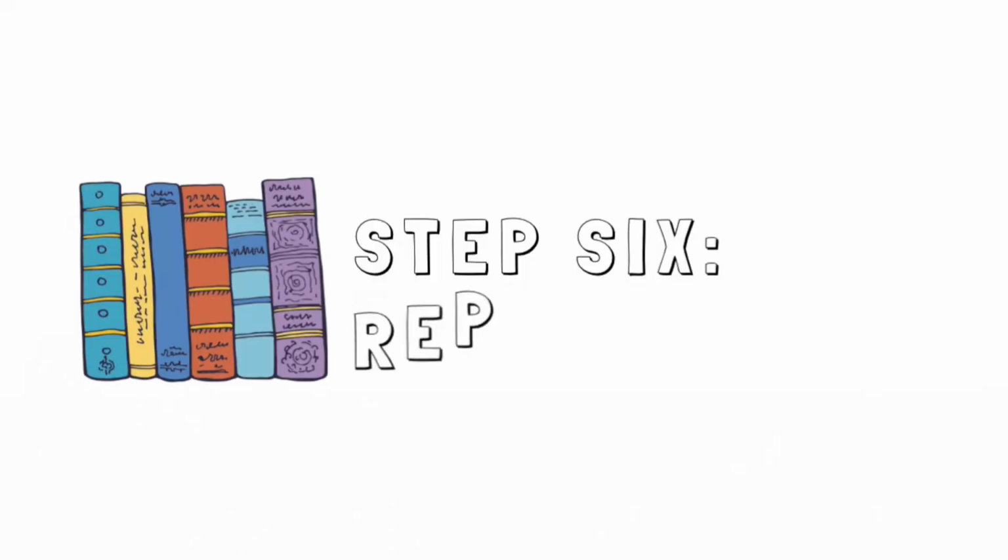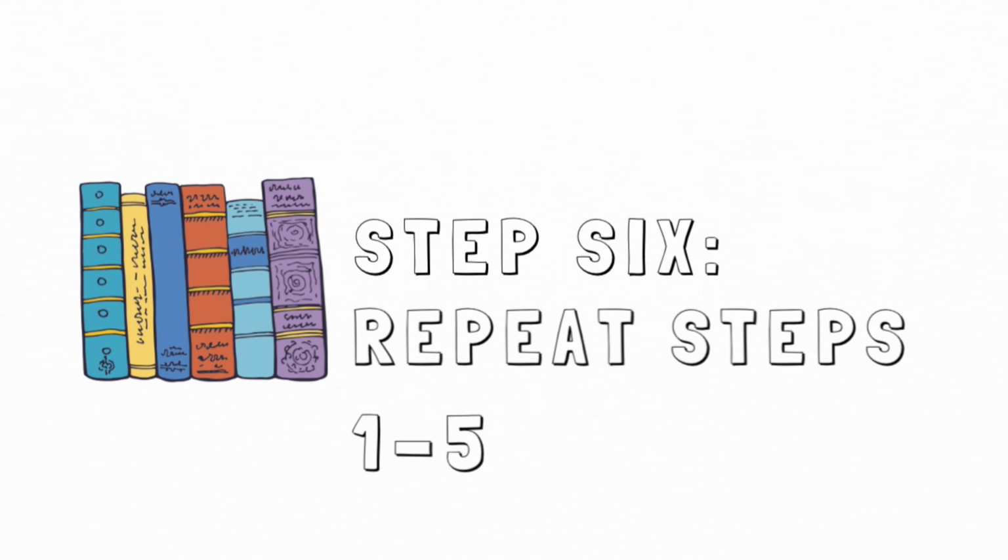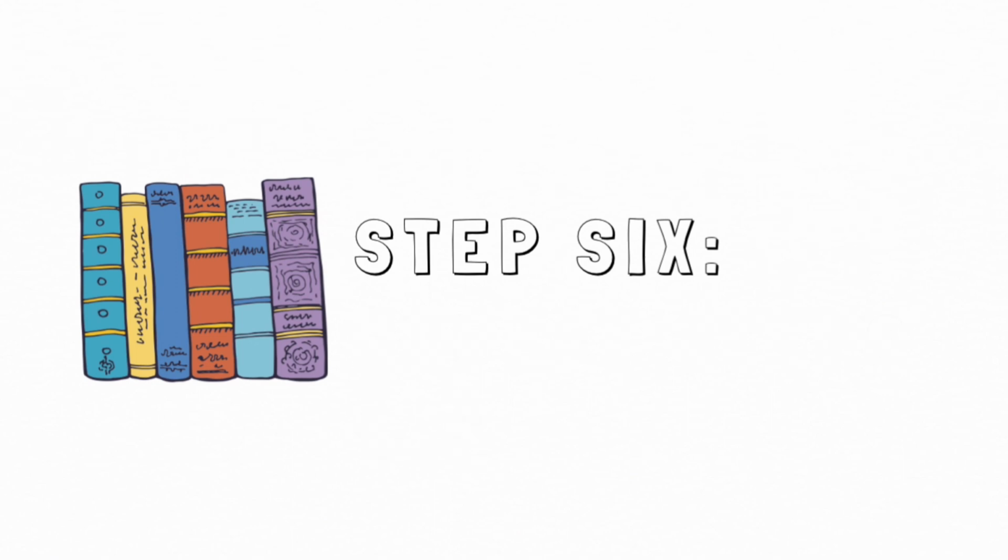Okay, now it's time for step 6. This step is basically to repeat the first steps over and over again until you hate all books. I'm kidding. No, but seriously, I need you to repeat these steps. 10 to 20 books is not enough. You want to read at least 100 books doing this process. By the time you have repeated these steps multiple times, you should be very well versed in what you like and do not like about picture books.